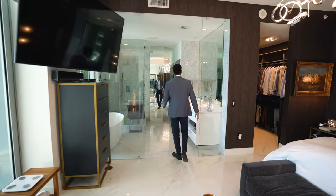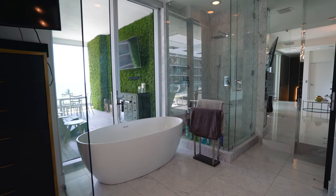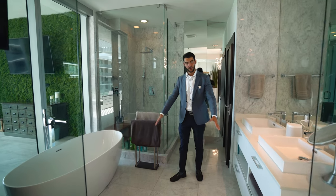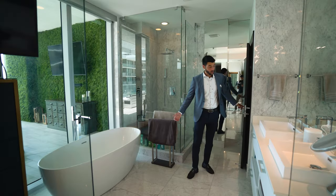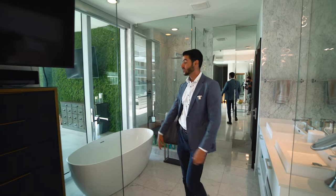And then here you have the master bath with the tub overlooking your water view. Looking at people doing the jet skis right now. The views from this floor are 10 times better than the views of the other floors. And we're gonna see the terrace right now. It's huge, double vanity. You have the private toilet room here. And of course, oh, your toilet talks to you too. It's a Toto toilet and the shower there.